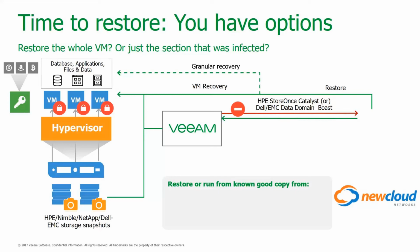Now, we've got several different ways that we can leverage it. We integrate with a few different storage providers. You've got a list of those at the bottom left. So we've got HPE, we've got Nimble, we've got NetApp, we've got also some upcoming vendors too. If you want to keep in mind, some of the new ones come out in version 10. We're adding IBM and Pure's on deck as well.